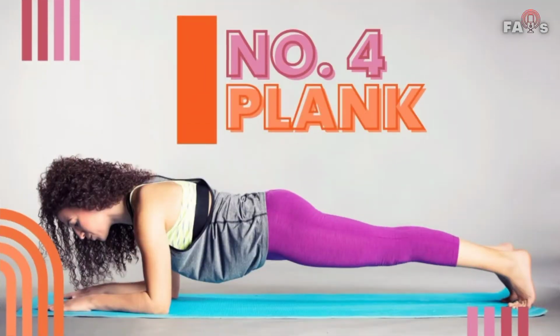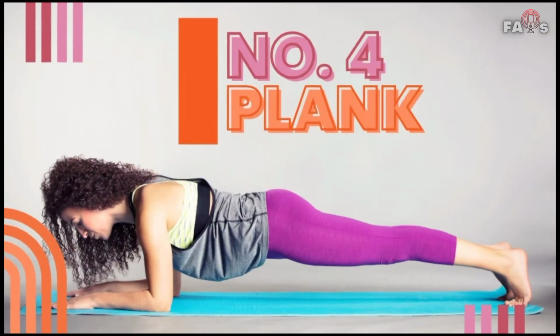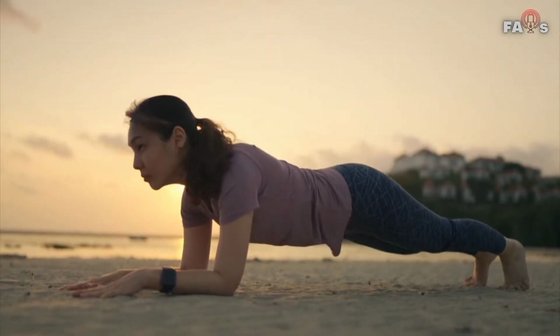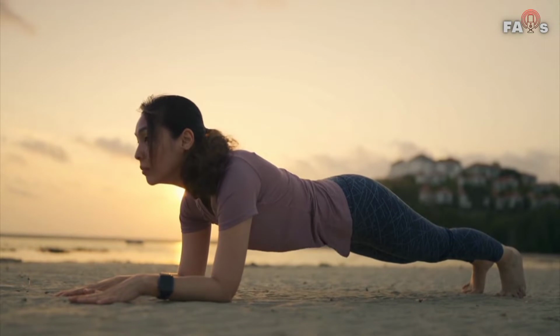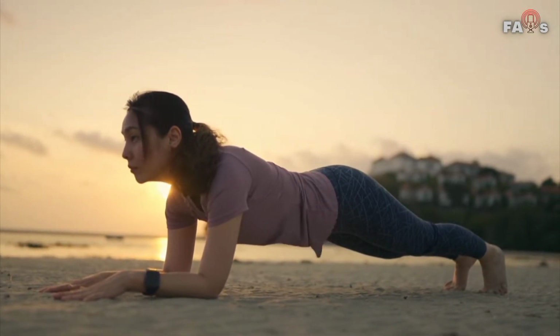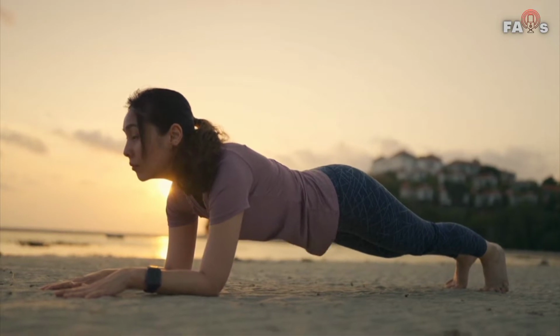Number 4, plank. Perform a push-up with your forearms flat on the ground. Keep the body in a straight line by flexing the core muscles. Maintain the position as long as possible without allowing the hips to slip downward.